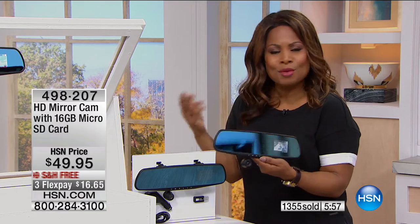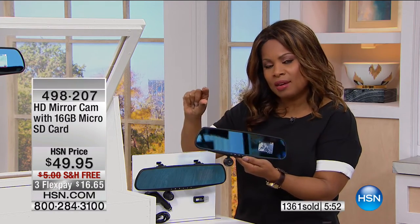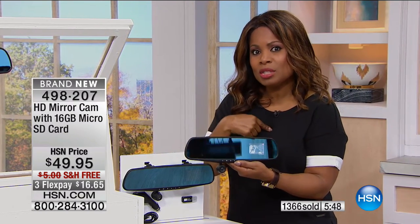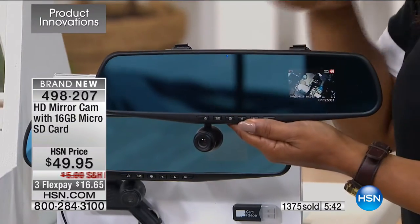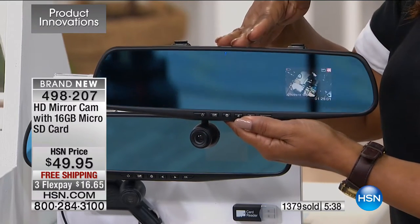So grab it. I know I've presented a number of the traditional kind of dash cameras. I like this a lot better. Personally, I do. I love the value on it. I love the idea that you'll now have video if something should happen. Hopefully, you won't get in a fender bender. But a tremendous opportunity with free shipping and handling.